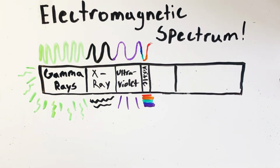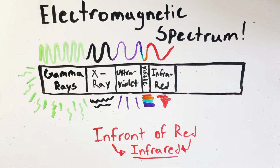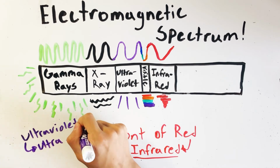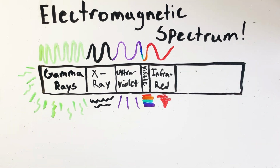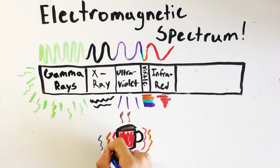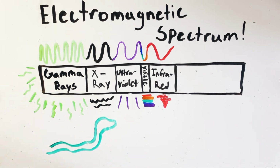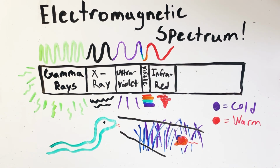After visible light, there's infrared. Infrared has that name because it is in front of red. Get it? Ultraviolet, by the way, has that name because it is beyond purple. Infrared is the color of heat. Infrared is given off by everything that is warm, including you. Many animals, including snakes, can see infrared, which is why they can find a warm, tasty mouse more easily among the cold grass.